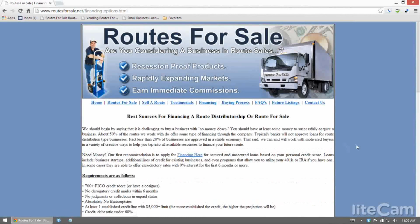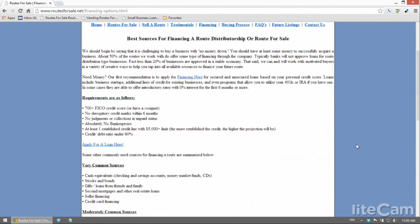Financing. We get a lot of questions for this. We will address this in another video as well, but bottom line is half our companies offer some type of financing at a corporate level. The other half of the companies just don't want to be involved with that type of transaction or the liability of financing, so they require it to be a cash deal.